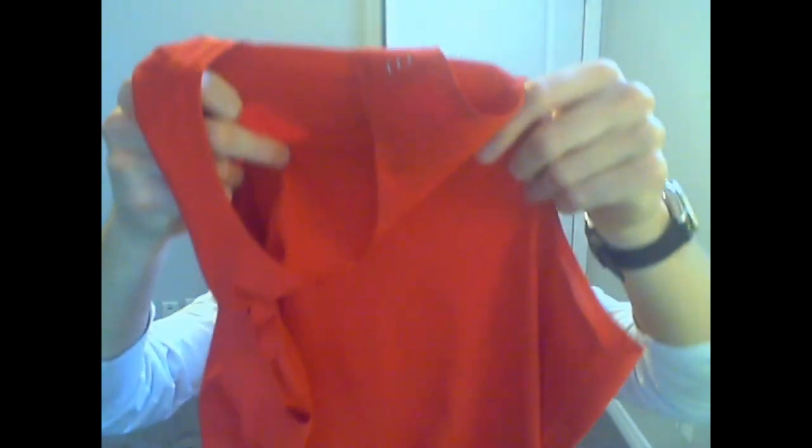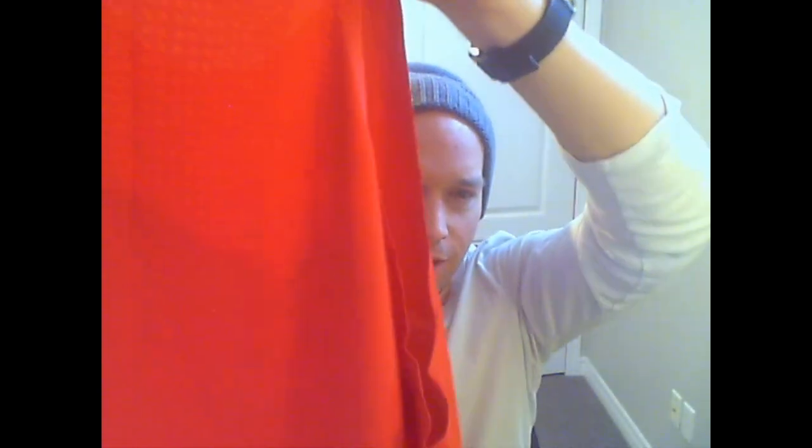The stitching and the fabric design is really cool. I don't know how much detail we can see on this camera, but there's this big oval that goes down the back, so you can tell it's a very premium product just by looking at it really up close. And you might have to get up close to one of these to really see what it looks like.